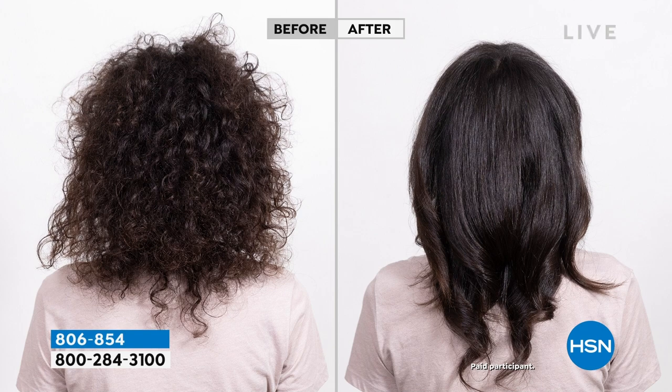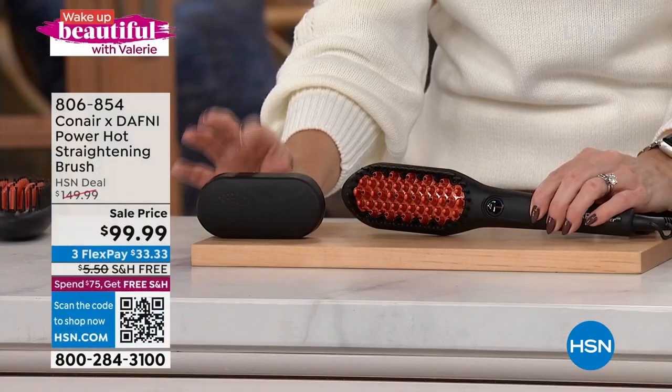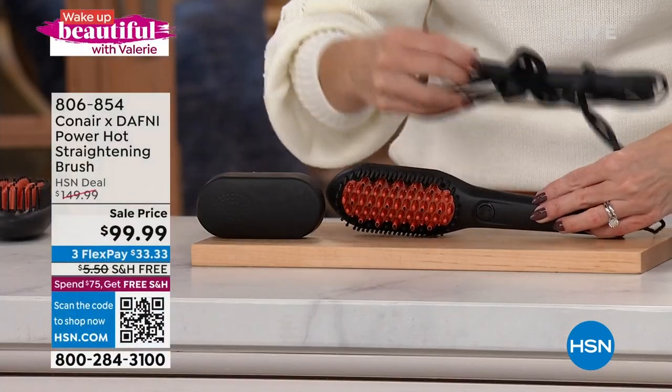A flat iron makes my hair flat. It's burning my hair. A curling iron makes it too curly. I can't do all the wands. This is so easy, and it comes with a nice little brush cap. It is a corded device, so you're going to plug it in.